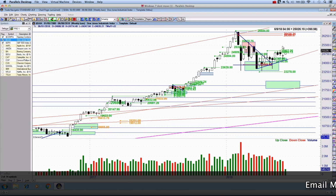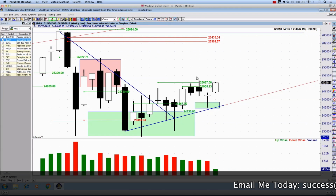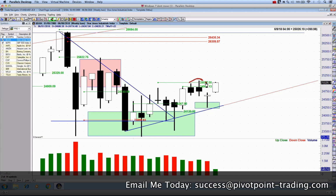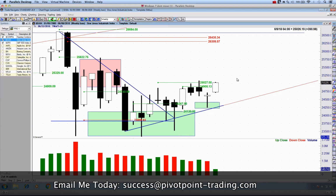If we start looking at the weekly candlestick, pay attention to this. We're up very close to 400 points, and you can see that we are very close on the Dow Jones Industrial Average to actually breaking above the swing high, which was really priced in 2 weeks ago. So once we do push above this level, this is coming in just below 25,250.